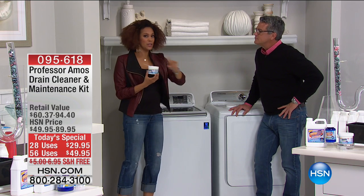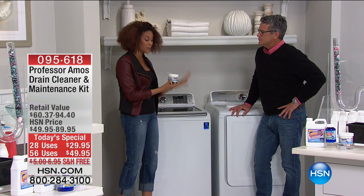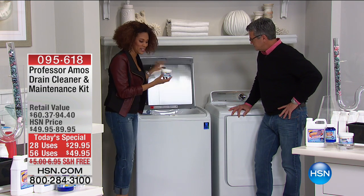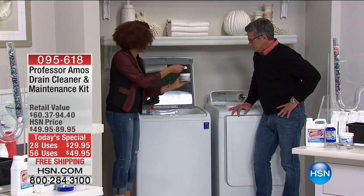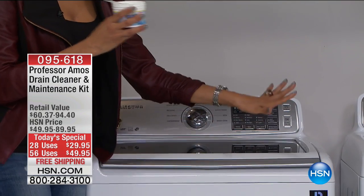Here are three places that you do not use the Super Fast Max or the liquid. It's your washing machine, I'm going to show you the dishwasher, and your garbage disposal. All you do, while there's no clothes in here, is take a scoop of this preventative maintenance. I say once a month, do this. Just throw it in here. You close it, and then you run it.